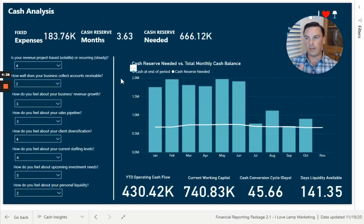And over here on the left, what we've got is our client survey, which is a series of questions that determines how much, or how many months really, of cash you need to have in reserve in your agency. It's going to be somewhere between 2 and 6 months. It's a very qualitative thing. What we do with the survey is we quantify that. So as you'll see from this agency in the top left, they need to have 3.63 months of cash in reserve. And if we take their average 3-month fixed expense number, that's about $184,000. We multiply the two together, what we get is $666,000.